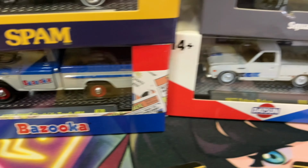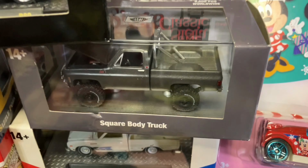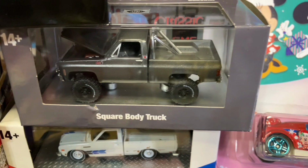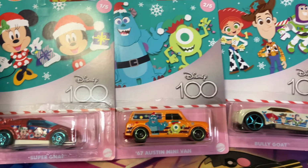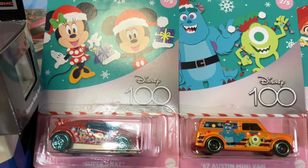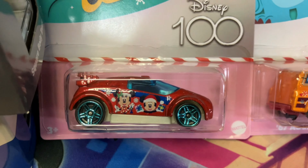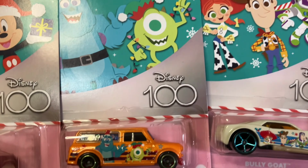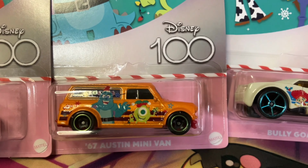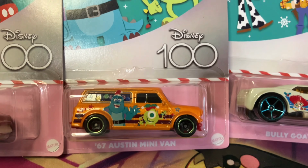Beautiful truck. A Datsun pickup. Very nice. And probably my favorite, one of my favorites, the GMC Sierra 4x4. Beautiful truck. And of course, we picked the Disney 100. Very nice set of five. Number one, we got Mickey right here, the super car, fantasy car. Number two, we got Monsters Inc. Mike Wazowski right there, Austin minivan. Probably my favorite for sure, because I love Monsters Inc.